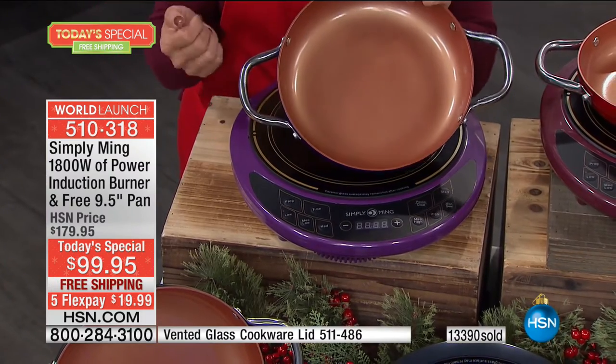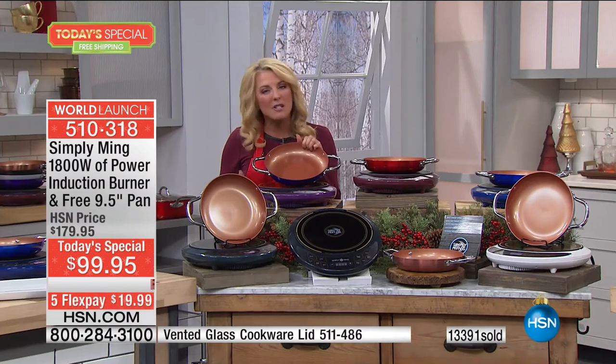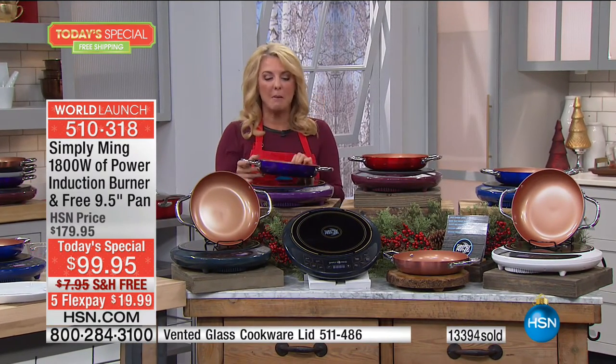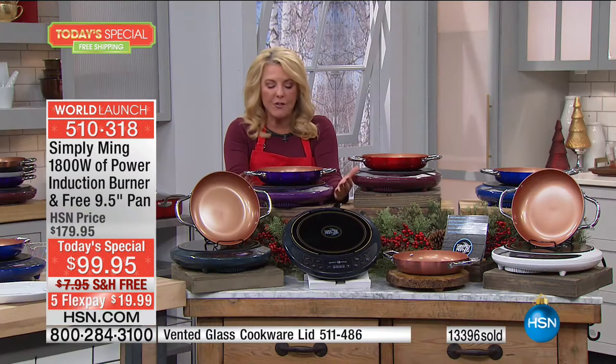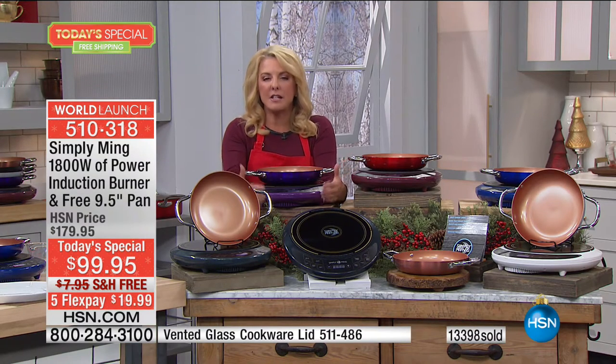The cookware is so easy to clean up. You'll never wake up in the morning with pans soaking in your sink because everything's stuck to it. You'll see that when we work with the pan a little bit more. Also, with the induction burner, look, I hold it like it's my baby because it truly is. It's the first thing I ever bought from Chef here at HSN. And I love it every single time I use it.